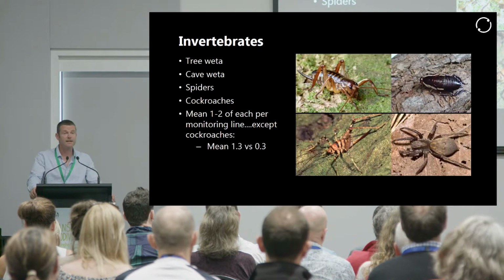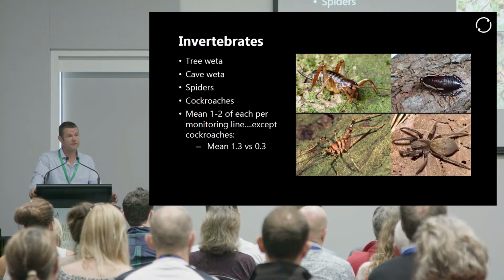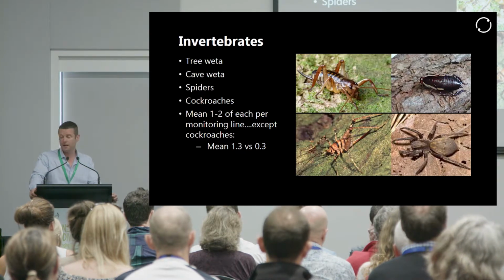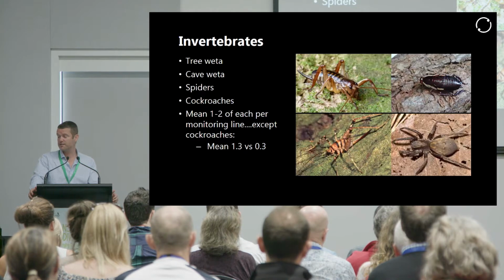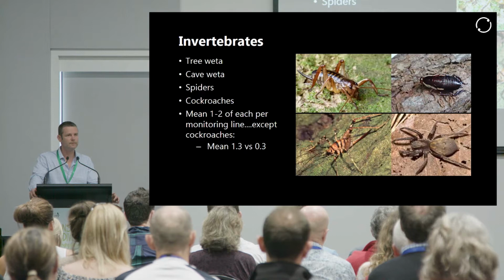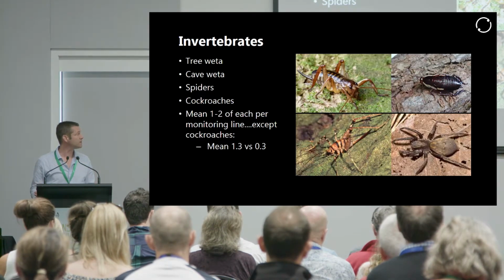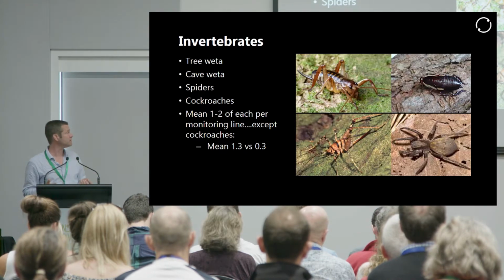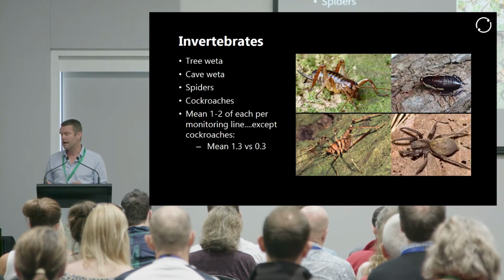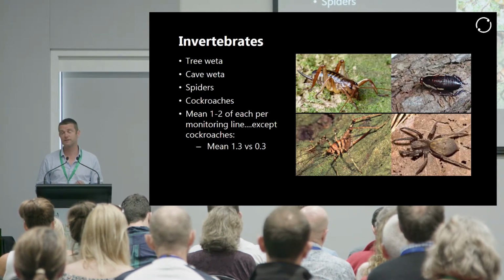Looking at invertebrates now, we get all sorts of invertebrates in our weta houses, but the most common ones we see are both tree weta and cave weta. We also get a lot of spiders and cockroaches in there. And we've been seeing roughly 1 or 2 invertebrates per weta house over the period of the monitoring, and there hasn't actually been much of a difference between our treatment and our non-treatment area, with the exception, for some reason, of cockroaches. So we do have a significant difference.